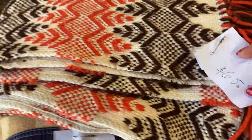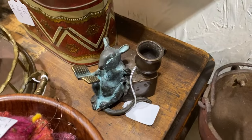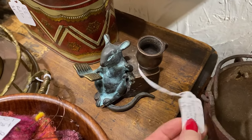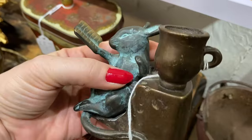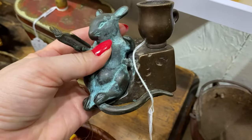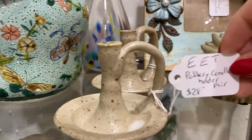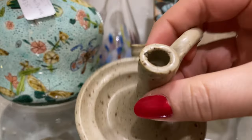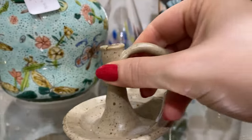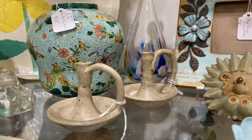I feel like you could never have enough of these kinds of things. Blankets, quilts. They're all just so cool. I'm always a sucker for what looks like a candlestick. Look at that. Never seen one like this before. Little mouse reading a book. Was he sitting on a piece of cheese too? Looks like some ceramic. Teeny weeny candlesticks, candle holders, although you'd have to find some very small ones. Cool for something different looking and ceramic, which I love and always appreciate.